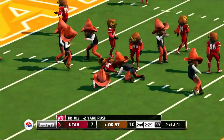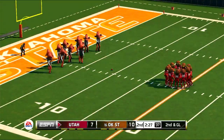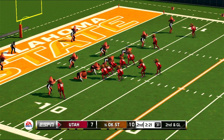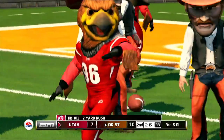Straight ahead on the give, and there's nowhere to run. You keep gaining negative yards, and you put yourself in a position of having to make bigger and bigger plays. Puts a lot of pressure on that quarterback. It's second and goal. Ball on the 9.